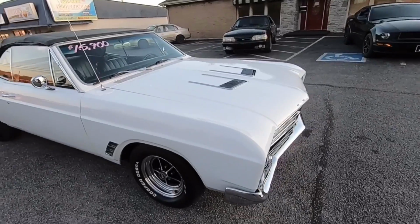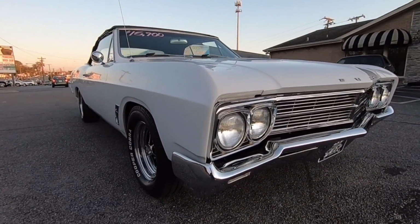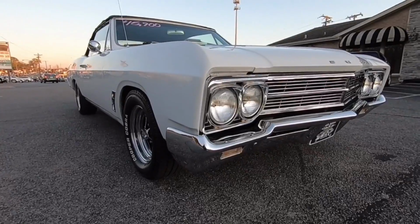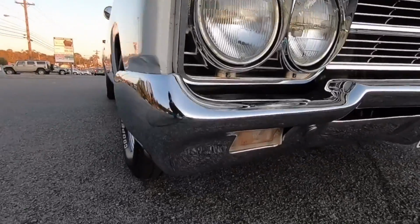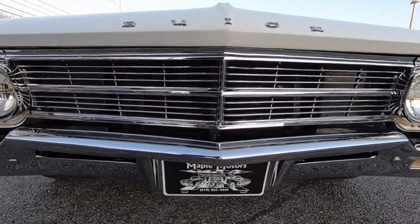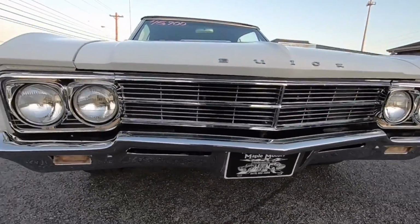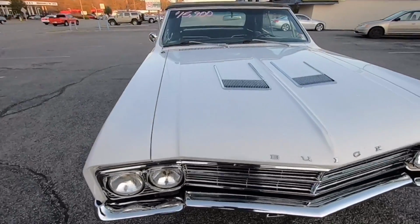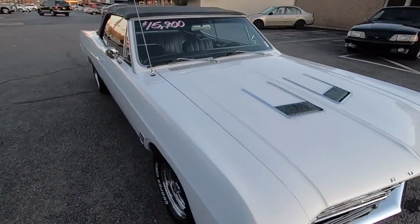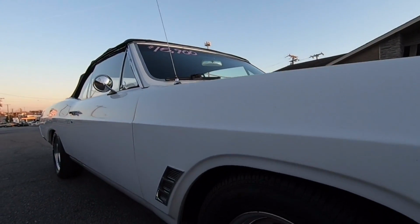I'm gonna start up here in the front, and then when I get done with this, check out that test drive video. It's a pretty fun car to drive. Looks like they've replaced the front bumper at some point, because it's nice and new and shiny looking. As you see that grille, it looks about the same. They did a good job on the front end here. The paint's not perfect. It's been on here a while, but it's still got a good shine looking down the side.